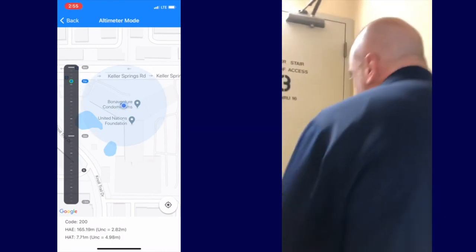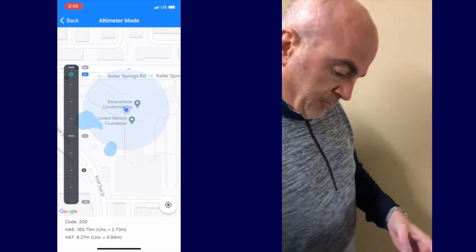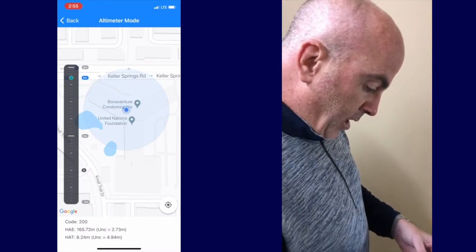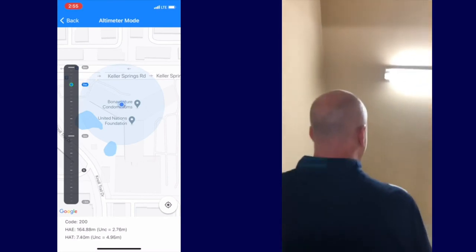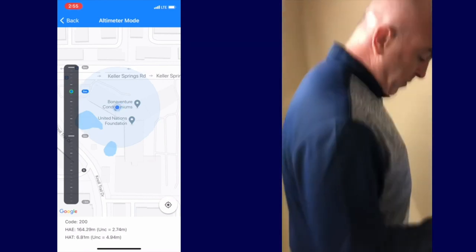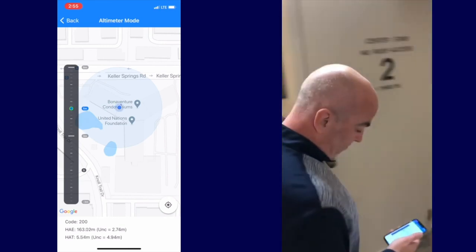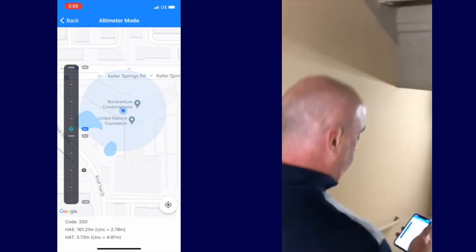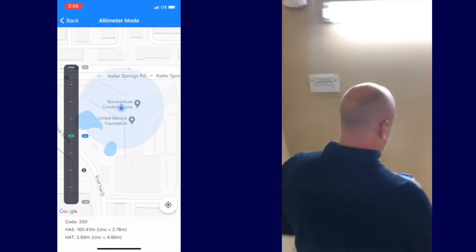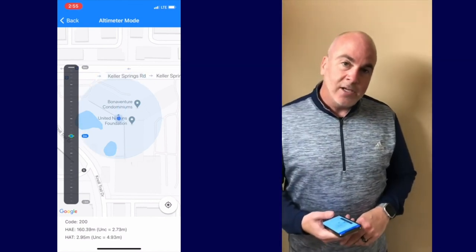And as you can see, as we move up to the third floor, my HAT is about 7.6. It'll take just a second to finalize at just about 8 meters above the ground. Now let's start heading back down. And you'll notice that both my HAT and the HAE are moving down, indicating, okay, we are going down. And coming back down to the ground floor, you will see that both measurements are coming down in line with where we are. So hopefully that gives you a good idea of Z-axis in action with our Pinnacle service.